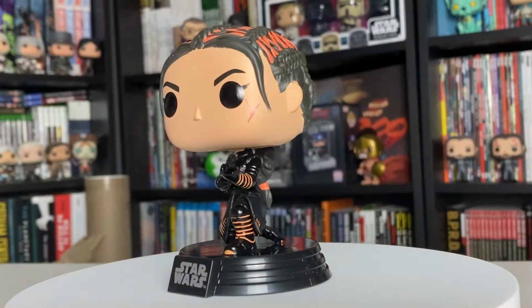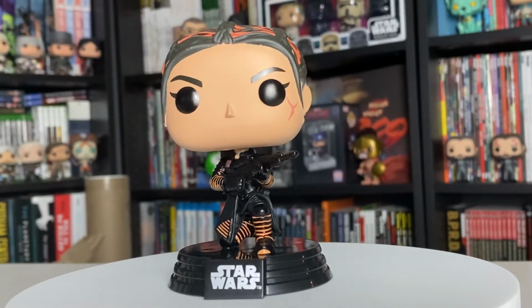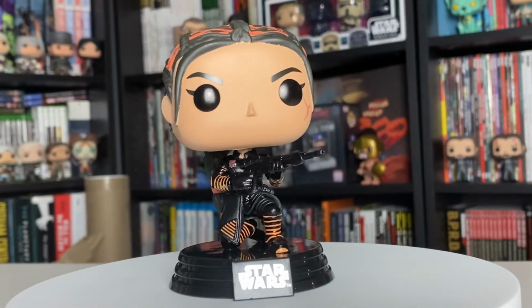Like I said, the kneeling pose there with the rifle. It's just a really, really cool Pop. I know I say cool all the time, but yeah, this one is cool. I really do like it.